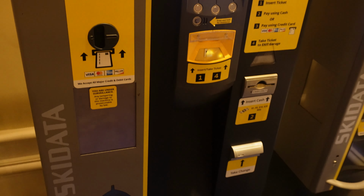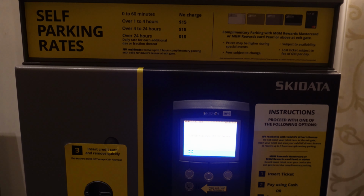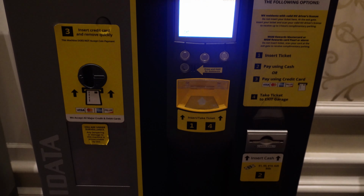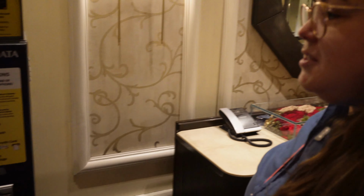All right, so these are the parking machines. In case you park here, make sure you hit this up on your way out. So here's one of the self-parking things. You definitely want to hit it up if you're not a Nevada resident before leaving. And if you are a Nevada resident, you just scan your driver's license when you're leaving. And I'm officially a Nevada resident now.